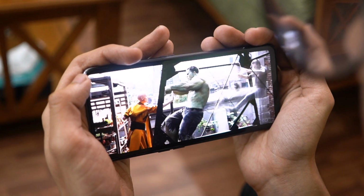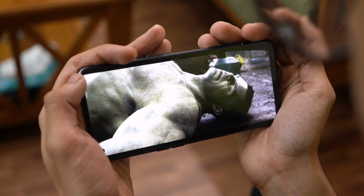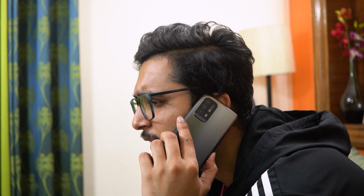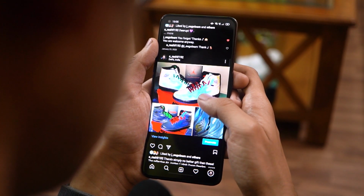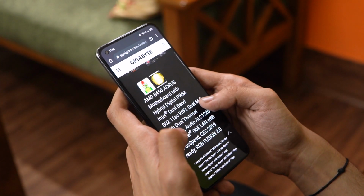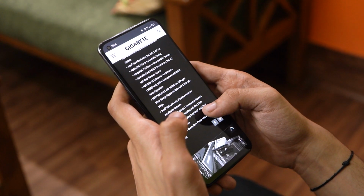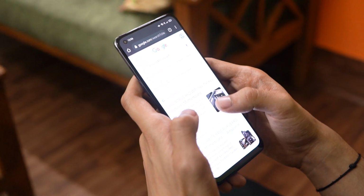Of course, OPPO says with 5 minutes of charge, you can either watch YouTube for about 3.5 hours, or you can make phone calls for about 5 hours, or you can browse Instagram for about 1.5 hours. To be honest, I did not follow the numbers here, but definitely the battery provides longevity for sure and it charges very fast as well.